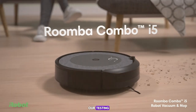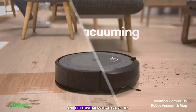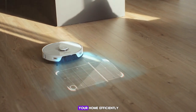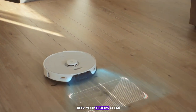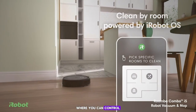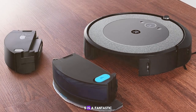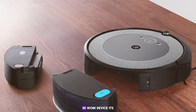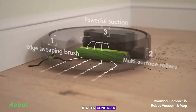The i5 also features dual multi-surface rubber brushes that are designed to handle pet hair without getting tangled. In our testing, the Roomba Combo i5 impressed us with its powerful suction and effective mopping capabilities. The vacuum's smart mapping technology allows it to navigate your home efficiently, and its customizable cleaning schedules make it easy to keep your floors clean. The i5 is also compatible with the iRobot Home app, where you can control and monitor the vacuum from your smartphone. The iRobot Roomba Combo i5 is a fantastic choice for pet owners who want the convenience of both vacuuming and mopping in one device. Its powerful cleaning performance and advanced features make it a top contender on our list.